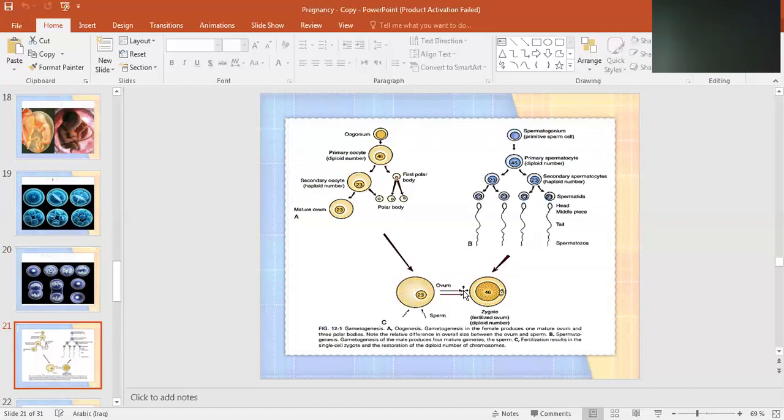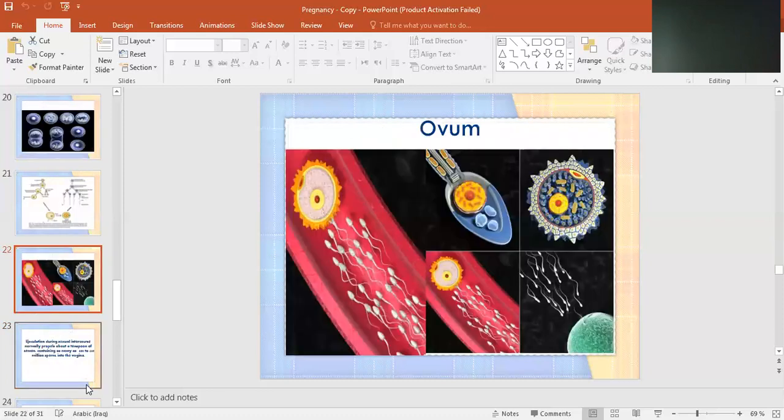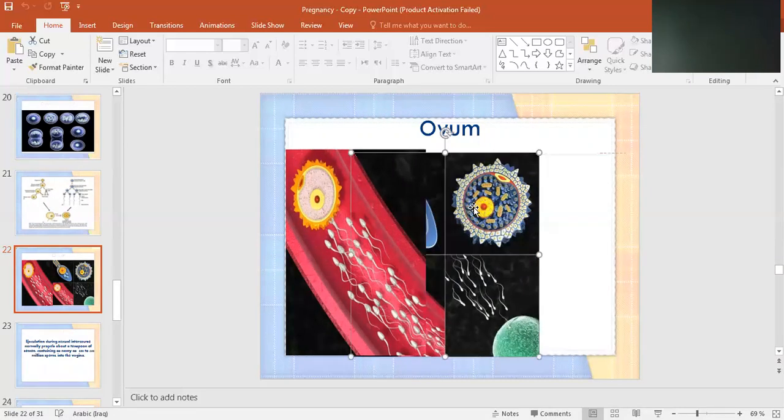This section of the picture is taken from oogenesis and spermatogenesis after cell divisions. Ovum. This picture, ovum.